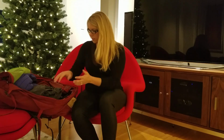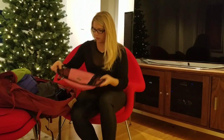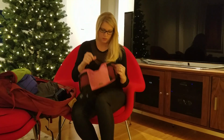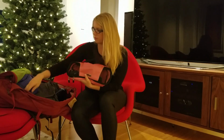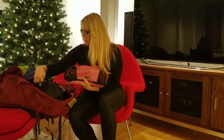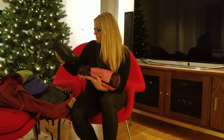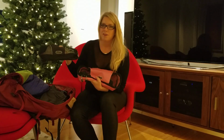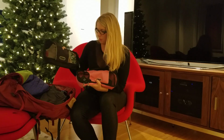And then the next thing that you're definitely going to need are these packing cubes. These are made by the brand eBags. I tried a few different brands out while I was trekking and hiking and traveling, and these by far were the best. My friend Carrie gave me these as a going away present for my travels, and these were one of the best things that I recommend.